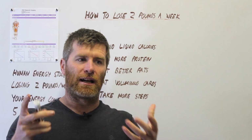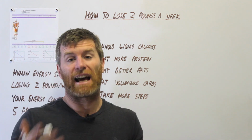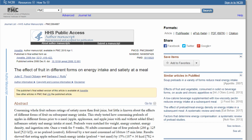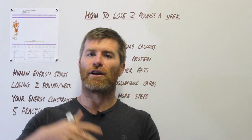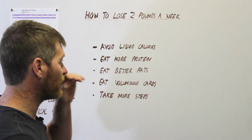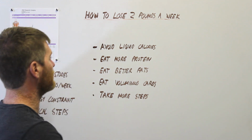Calorie for calorie, calories that you drink are just not nearly as filling as calories that you eat. There's funny studies where they blend up fruit and give people whole fruit, and they find that just eating the whole fruit as opposed to the blended fruit is more filling. And the calories that we get from juice and from soda or from milky coffees are really poor calories in terms of satiety. So avoid liquid calories if you can. Not totally, but minimize liquid calories.